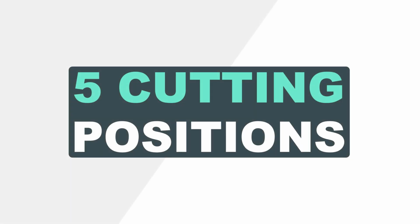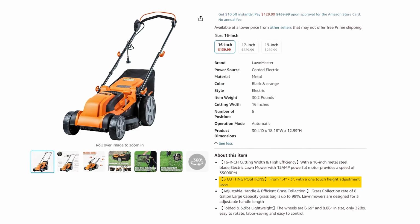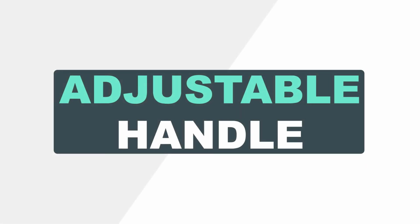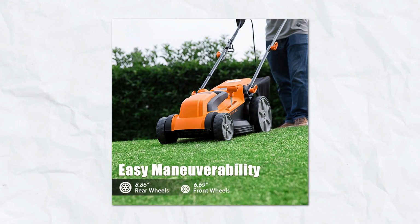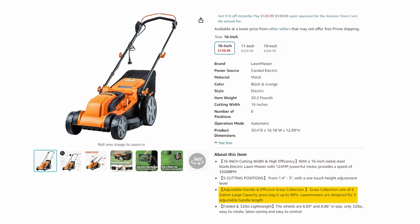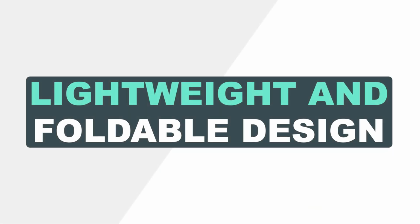It comes with 5 cutting positions, easily adjustable from 1.4 inches to 3 inches to suit various lawn lengths and types, enhancing the versatility of this mower. Adjustable handle. It features an adjustable handle for comfort, making it suitable for users of different heights and reducing fatigue during prolonged use. Efficient grass collection. It comes with an 8-gallon grass collection bag with a collection rate of up to 98%, reducing the need for frequent emptying. Lightweight and foldable design.